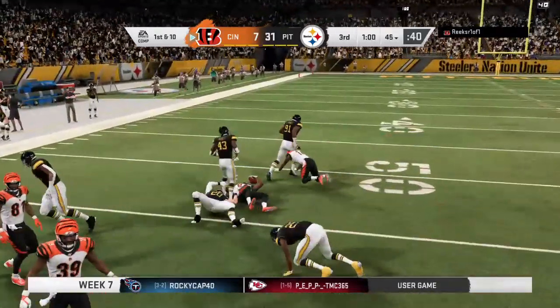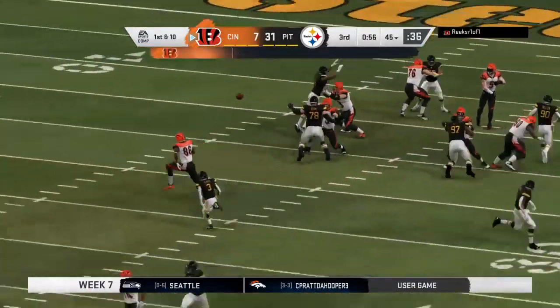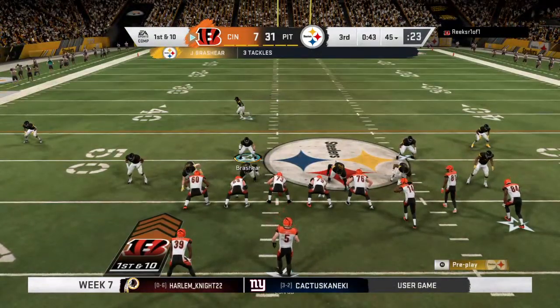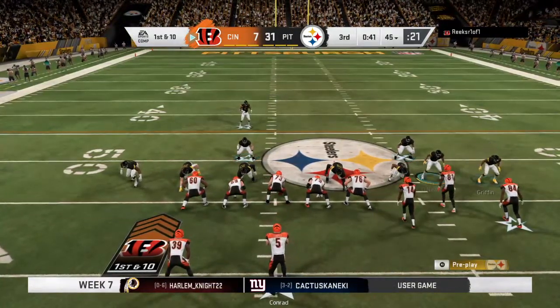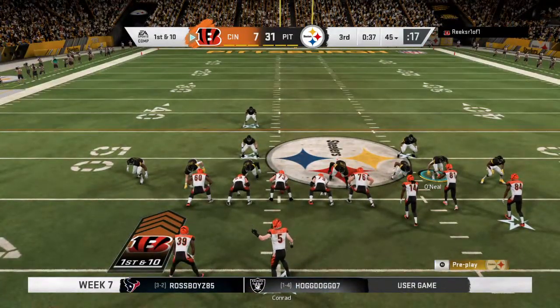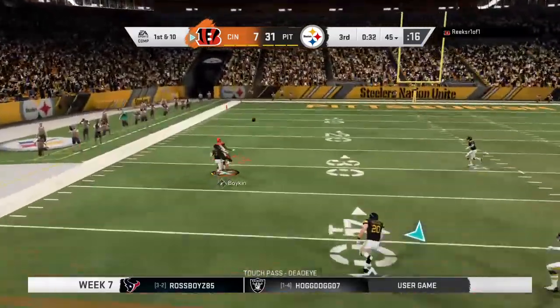Here's a good way to kick off a drive, complete over the middle. And they'll get it all the way up about 5 yards shy of midfield. Here we go. A good pickup there at 22. The big play to start him out has him at the 45 already. Operating from the gun, Conrad.